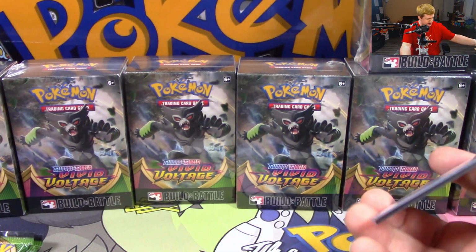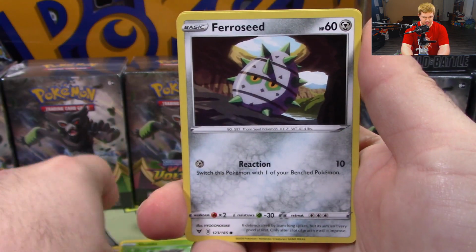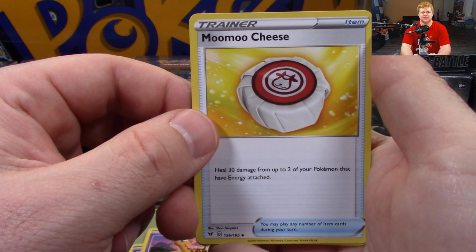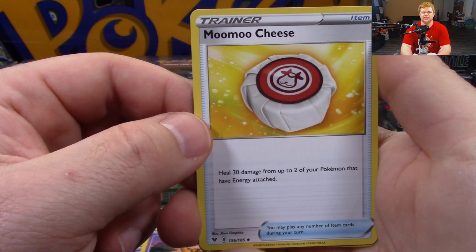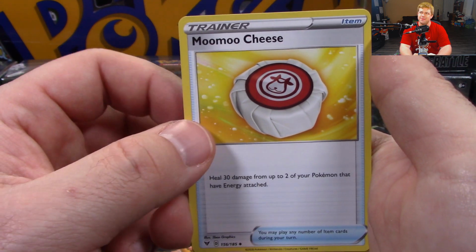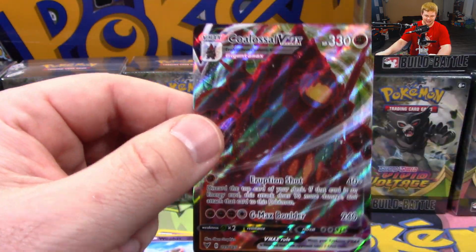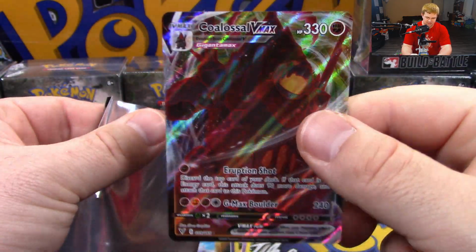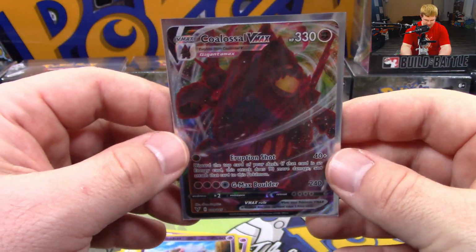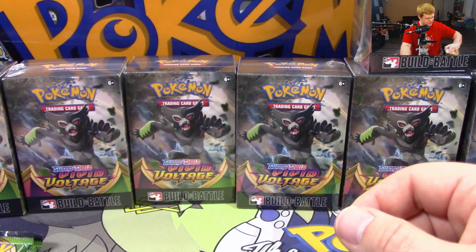Alright, next pack. We've got ourselves another Rockruff, Blitzel, Skidoo, Ferroseed, Dedenne, Girafarig, Moo Moo Cheese. Ooh. Heal 30 damage from 2 of your Pokemon that have energy attached. Moo Moo Milk is one thing, but thinking about that being turned into cheese, I don't know if I can get down with that. Woobat and a Colossal VMAX Eruption Shot and G-Max Boulder. There is a lot going on this card. The clash of colors on this thing makes it very hard to see in specific lighting. But you can see G-Max Colossal back there. Not bad, not bad.